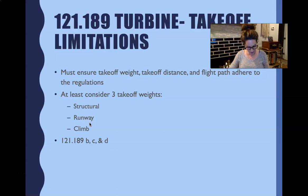One thing we have to make sure, guys, is that the accelerate stop distance must not exceed the length of the runway plus the length of any stopway.